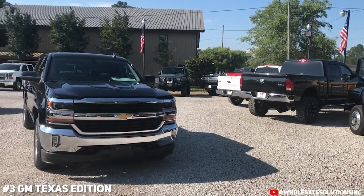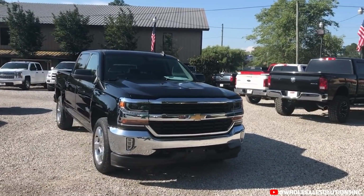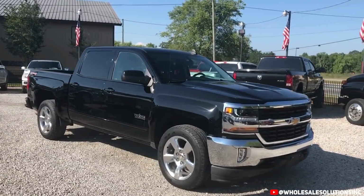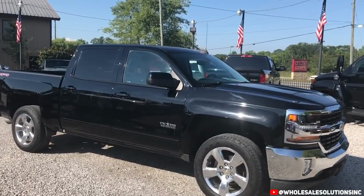Coming in right in the middle of the list at number 3 is the GM Texas Edition trucks. Debuted in 2015, the Texas Edition was made by Texans for Texans. General Motors began offering the Texas Edition on the LT and LTZ trim packages of their pickups.